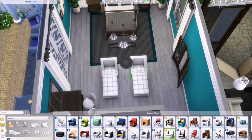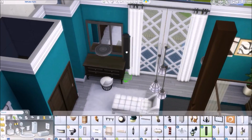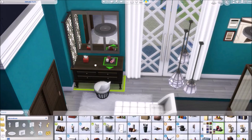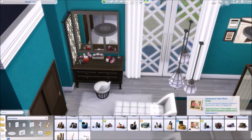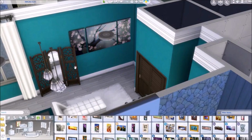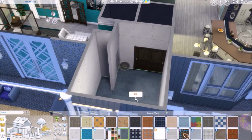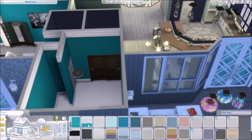So again, I use the idea of makeshifting a little lounge chair. I makeshift 2 little lounge chairs in there to lounge, and then I put a ton of stuff on this dresser for the female in the room. And I believe I'm going to go work on the master bathroom now. Yes, that is what I am doing.